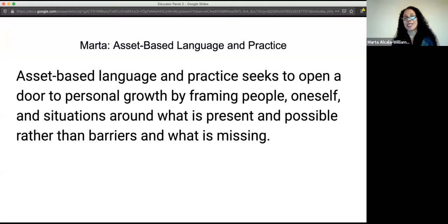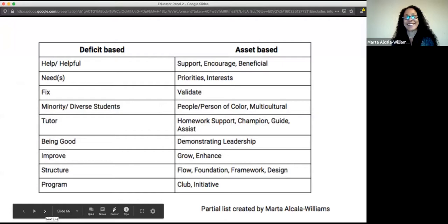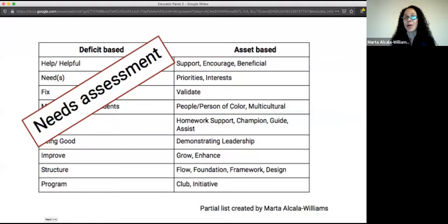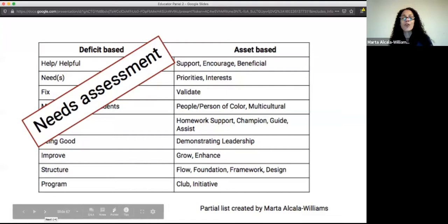Okay, next slide. So we're going to look at what are our gifts and talents instead of what's missing, right? In the interest of time, I just want you to look at this. On the left side we have help and needs and improve and structure and program. I don't want anyone to think, oh man, because I said that, because we're on a growing, learning journey together, and we had to embark on it as well. If you look at the other side, we have support instead of help and priorities instead of needs. Instead of improve, we grow and enhance.